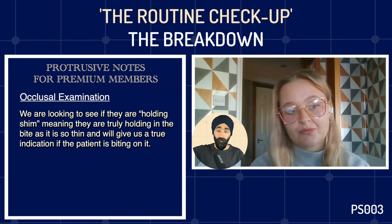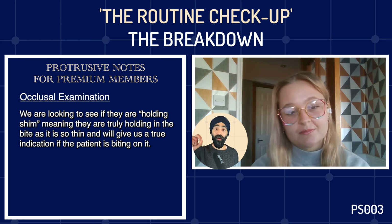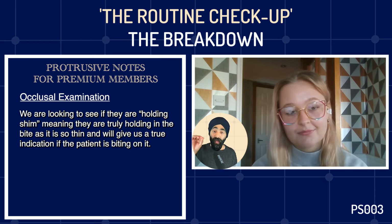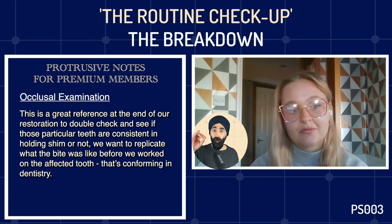Sometimes teeth are not in the bite, but the articulating paper, because it's so thick, will catch it. But the shim stock tells you that, within 8,000th of a millimeter, we are definitely biting on it. And then what you aim to do, when you finish your composite, is make sure it's the exact replica of what you found initially. That's conformative dentistry, basically.